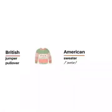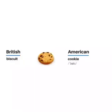A knitted garment worn on the upper body, typically with long sleeves, put on over the head. In British English, you call it jumper or pullover, and in American English, you call it sweater. A small baked unleavened cake, typically crisp, flat, and sweet. In British English, you call it biscuit. In American, you call it cookie.